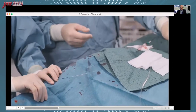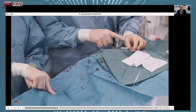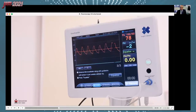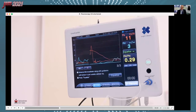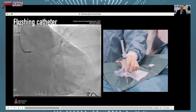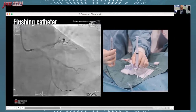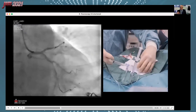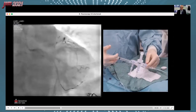And now we introduce the microcatheter within the guiding catheter, much like we would do with any kind of monorail balloon. Once the tip of the microcatheter is at the level of the tip of the guiding catheter, you can clearly see where it is because we have these two radiopaque markers, and the pressure sensor is just in between these two markers.